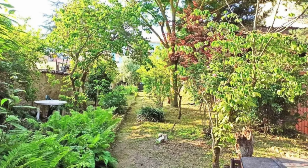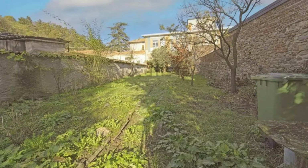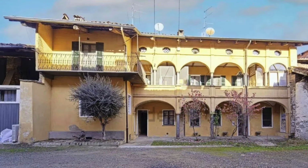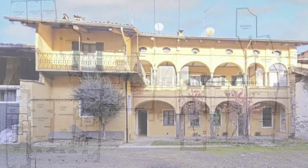The third section overlooks its own courtyard and has a living room, functioning kitchen, dining room, double bedroom and bathroom. There is also a bonus room connected to one of the garages. This part of the home also has a new methane gas heater and double glazed windows.